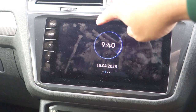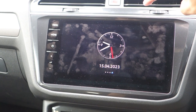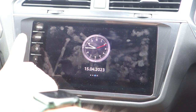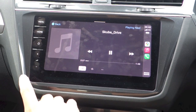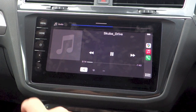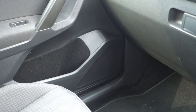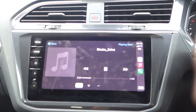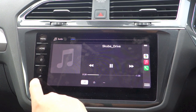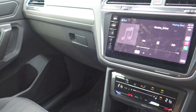The Tiguan Allspace comes with the Discover Pro touchscreen head unit. The system features a 9.2-inch infotainment display, various media connectivity options, and navigation. The Life and the Elegance trims come with 8 speakers for the sound system. The stock sound system that the Tiguan Allspace Life uses is actually quite good.